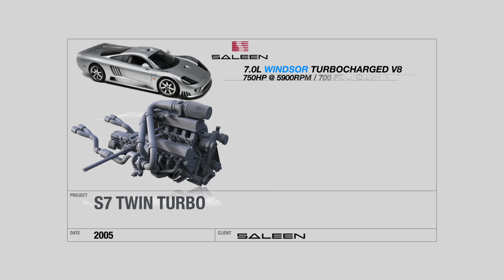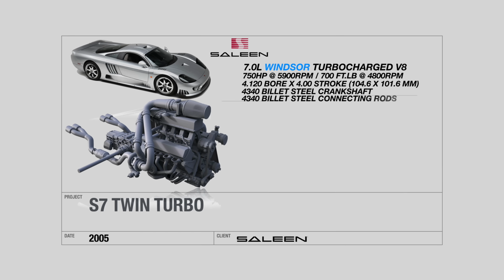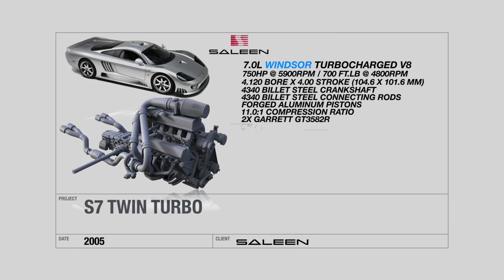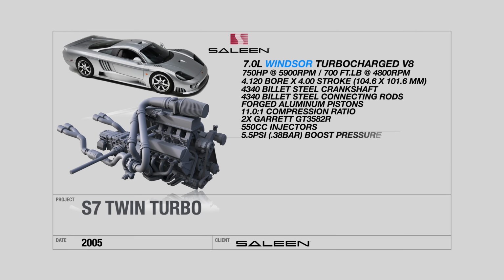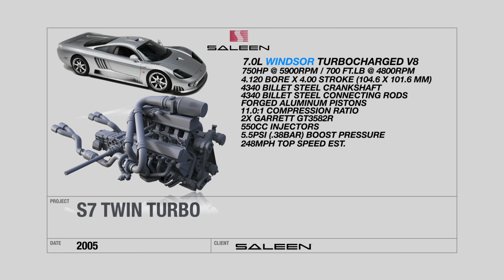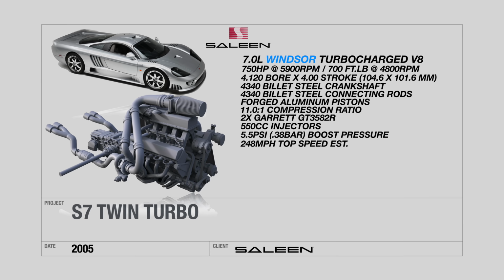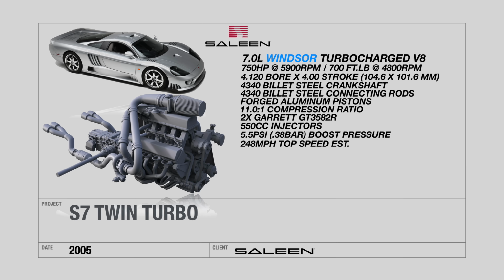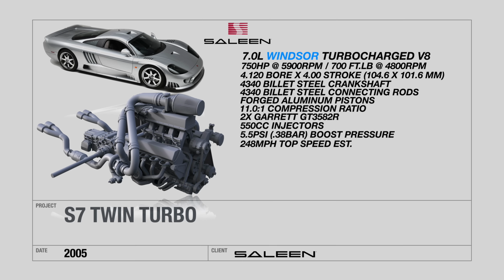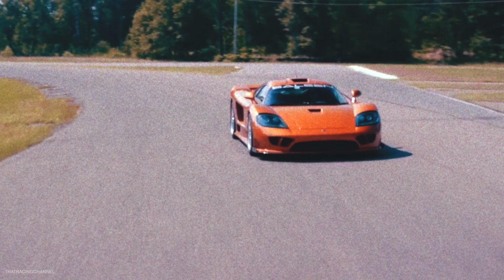The S7 twin turbo would debut in 2005 with the same 7-liter Windsor architecture but slightly smaller bore of 4.12 inches to increase cylinder wall thickness for reliability. Installed were two Garrett GT3582R turbochargers. The S7 twin turbo is non-intercooled, so the boost is restricted to only 5.5 pounds of boost, and intakes are now carbon fiber to feed the turbos and the engine. The twin turbo adds 200 pounds over the prior S7, but also gains 200 horsepower for a 750 horsepower output at 6,300 RPM with a supposed 250 mph top speed.